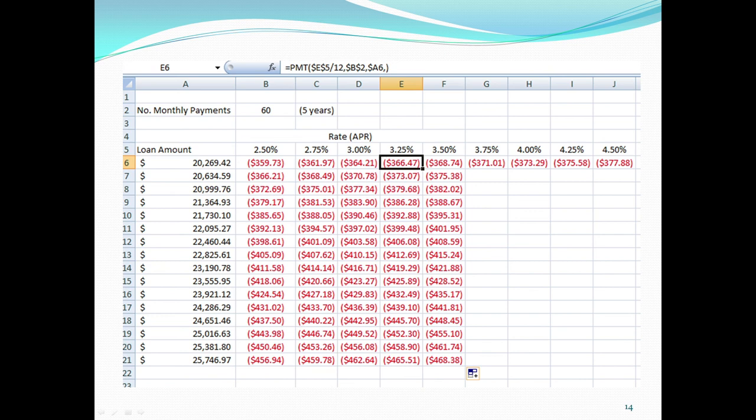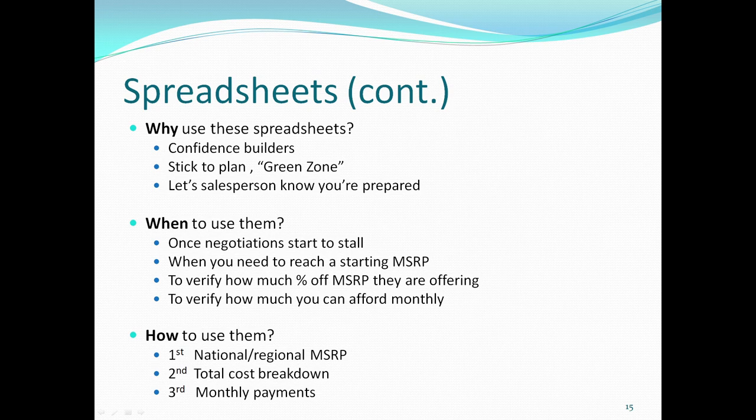Right here in column B, I have the breakdown for 2.5%, so that's what went into my initial parameter that we divide by 12. And then in column C, I changed that to 2.75 and 3 and so forth. So that's it for that. Make sure you have this, and it'll be very useful to bring it up.